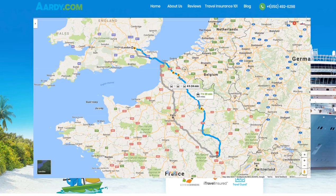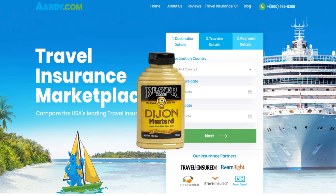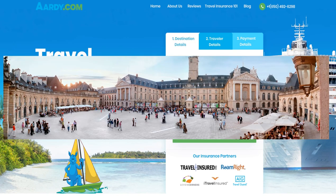The first leg of the trip, and the first stopover for our AARDY European adventurers, was the beautiful city of Dijon in France, about 450 miles from London, which is a similar distance to a drive from Tampa, Florida to Atlanta. If you ask most people what they know about Dijon, most people will probably only know their greatest export. However, Dijon has much more to offer than just great mustard.